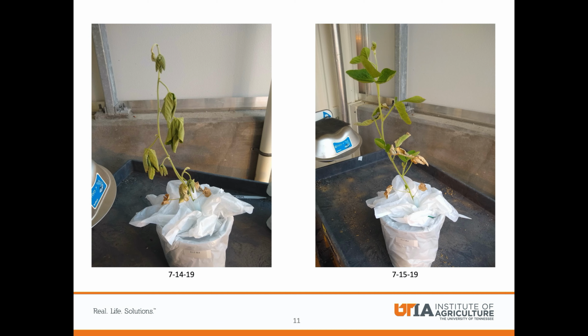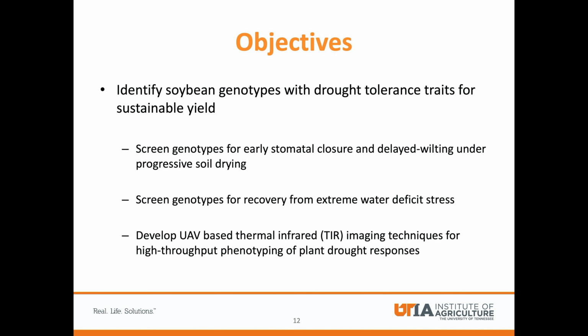So we evaluated recovery both in the greenhouse and the field. Shown above here is a plant that was under a very severe water deficit stress, almost zero soil water, zero transpiration for 4 days. And then you can see the 24-hour recovery it made on the right just by receiving recovery irrigation. So you can see that soybean recovery is significant and can really contribute to maintaining yields in the field. With that said, our main objective here is to identify soybean genotypes with drought tolerance traits that will allow plant breeders then to develop cultivars that will lead to sustainable yields.